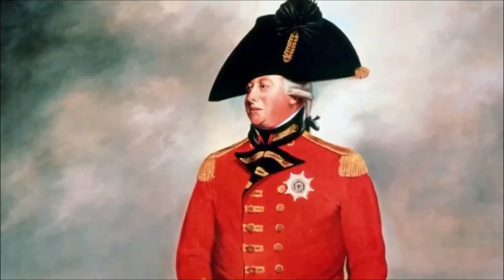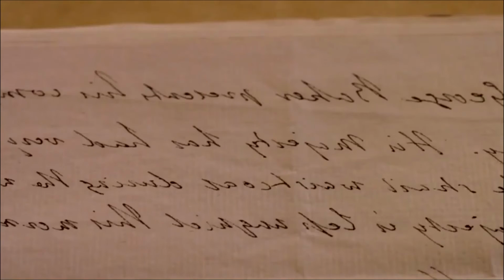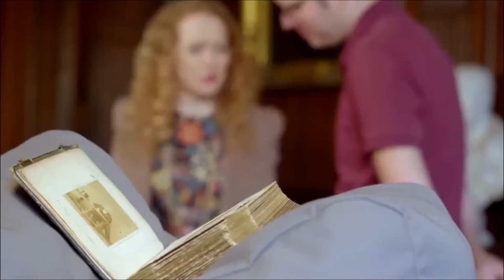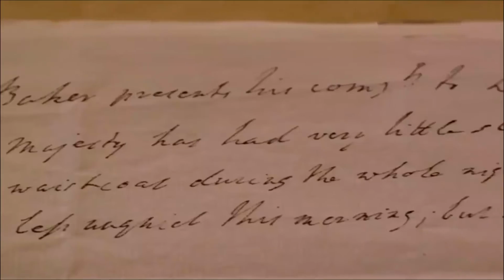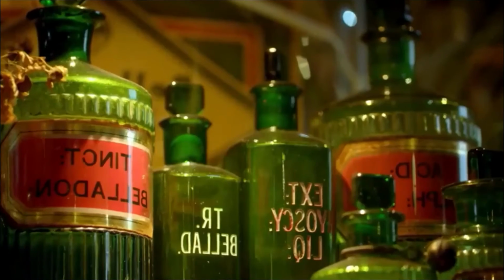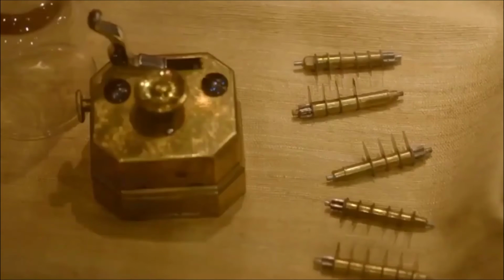Desperate to cure him, George's doctors detailed his treatments in daily letters to the government. So here we've got a series of letters from the doctors who were looking after George III during the first episode of his illness in 1788 to 89. They had a lot of ideas. They would have been using traditional techniques like bloodletting, blistering, using purgatives like senna, so a laxative, to make him sick.